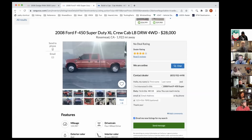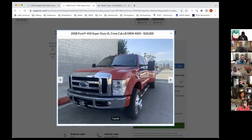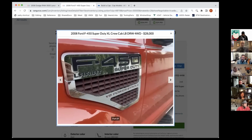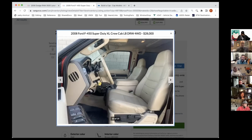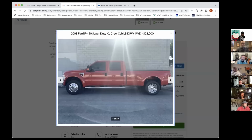Nice. This is a 450. This isn't a 350. Okay. Oh man, so you know this thing's got payload to spare. Under budget. Wow. Wait, how much? Oh, 28 grand. Miles, how many miles on this thing? And look, leather. See, Santa's gonna like that leather. 134,000 miles, which is nothing. That's nothing.